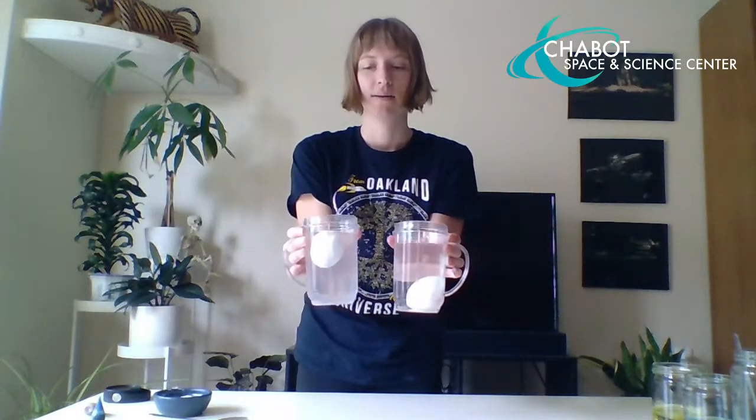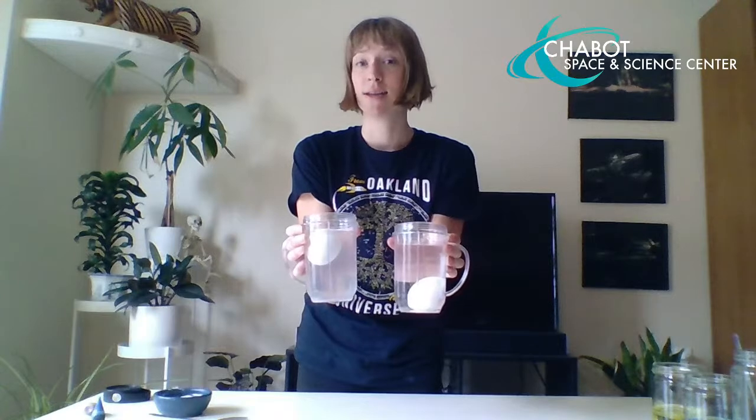Now, what do you notice between these two different cups and these two eggs? What is the difference between them? Remember, this one was salt water and this one was fresh water. And what does this tell us about the waters or about the egg and how they're interacting? Put them down so I can check our chat.